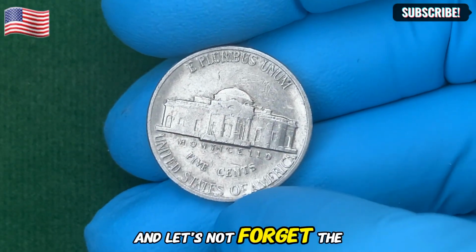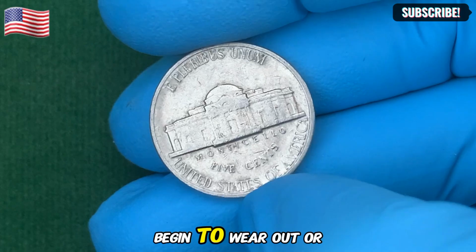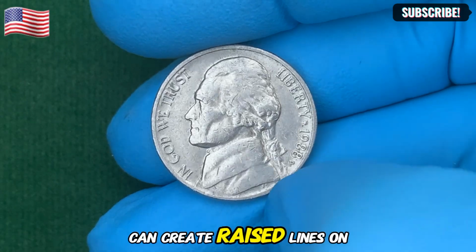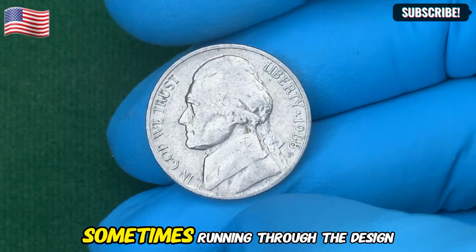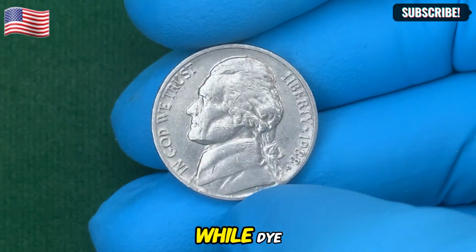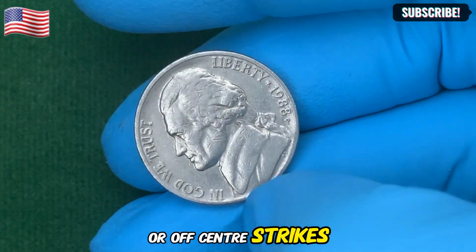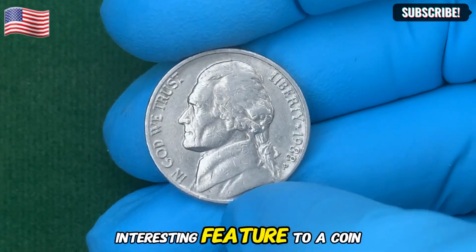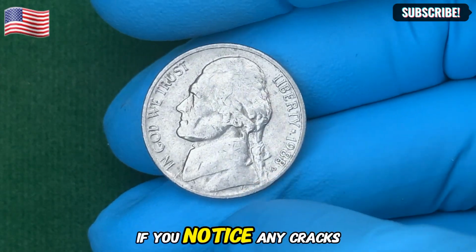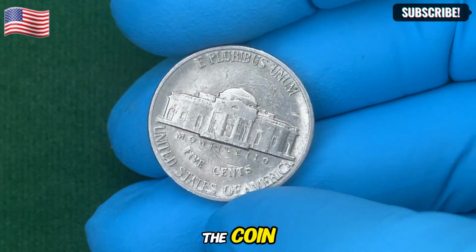If you happen to find a 1988 Jefferson nickel with an off-center strike, that could be a game-changer for your collection. And let's not forget the die cracks, which can occur as the metal dies used to strike the coins begin to wear out or develop cracks over time. These cracks can create raised lines on the coin's surface, sometimes running through the design or along the edge of the coin. While die cracks are not as valuable as double die errors or off-center strikes, they can still add an interesting feature to a coin and make it more desirable to collectors. If you notice any cracks, especially around Jefferson's portrait or along the rim of the coin, be sure to take a closer look.